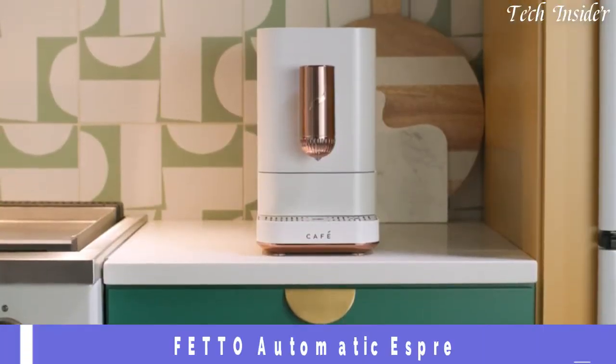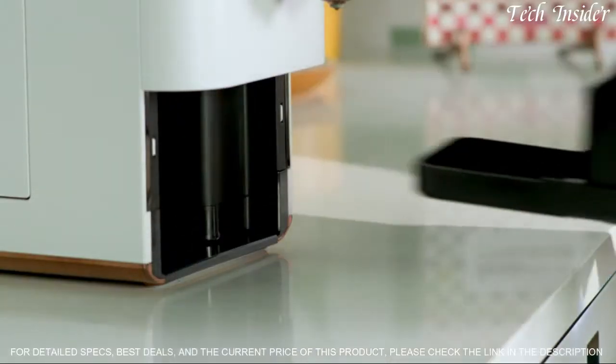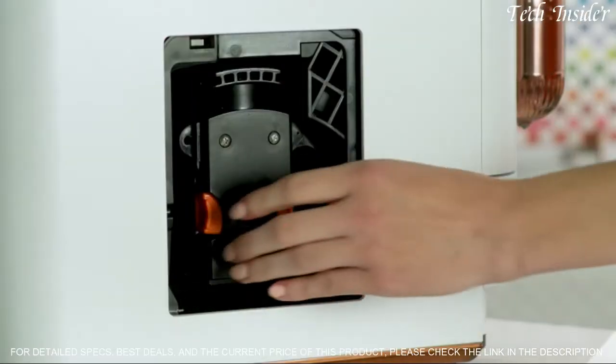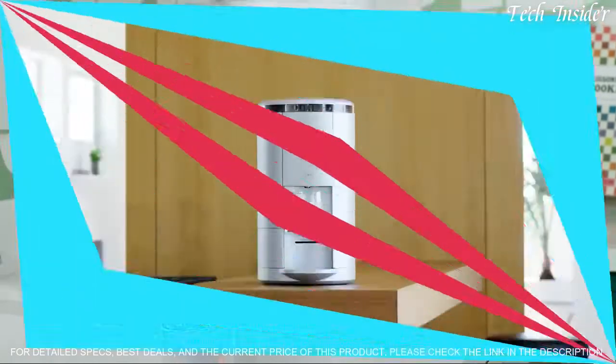Machine is fast and convenient. With a removable drip tray, waste bin, and coffee brewer, cleanup is easier than ever.